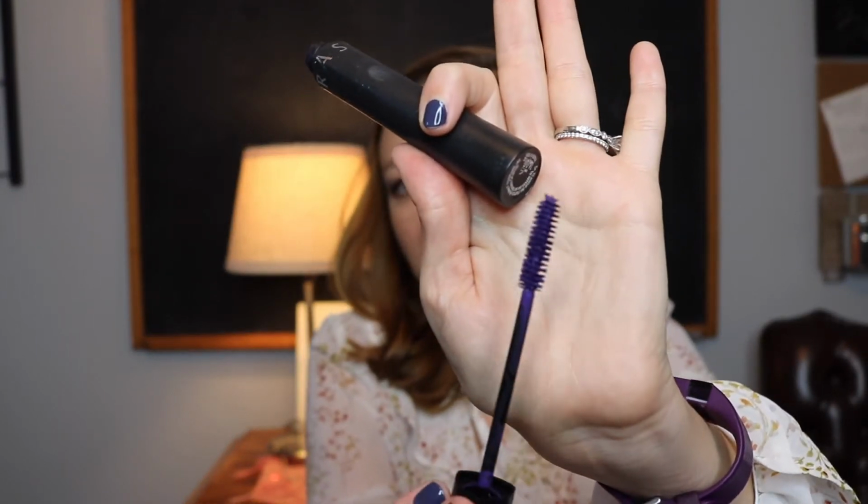But it has a standard bristle brush and applied very nicely, didn't smudge. If they didn't discontinue this, I would probably pick this up again just for something fun and different, but they did discontinue it.